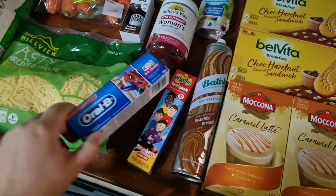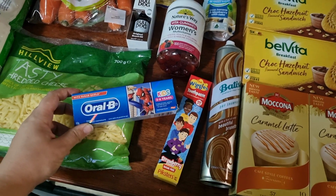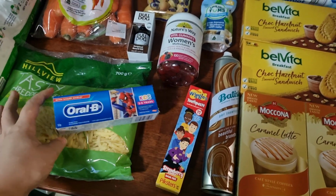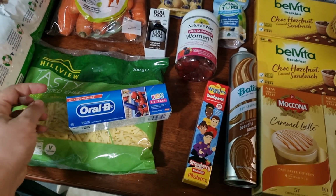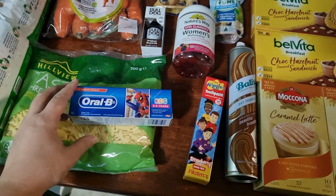We have $2.90 for the 3 to 6 years kids toothpaste. This is for my son. He has to use special toothpaste and he can't stand the flavor. So it's a special gel for his teeth. So he's going to use his gel, and then he's going to brush again after his gel with this.